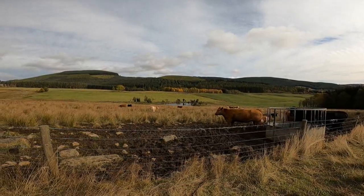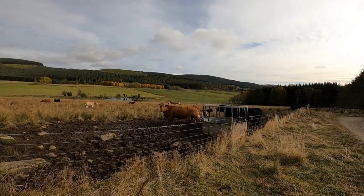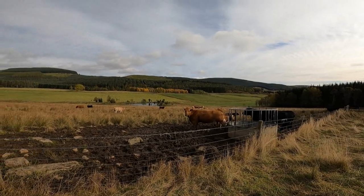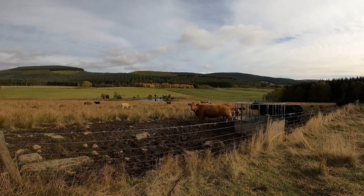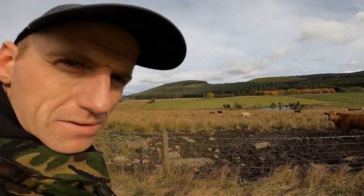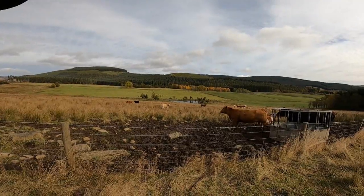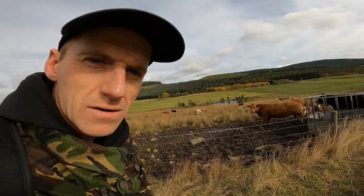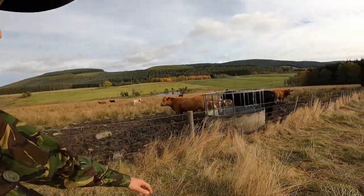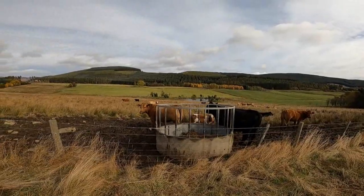Oh, I didn't want to frighten it. Look at the little calf down here. It's so tiny. They probably didn't see many people up here. It's obviously a wild, remote field. So there we are, folks. Happy Glenisla cows. And the calf is the coolest thing we've seen on today's adventure.